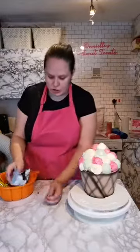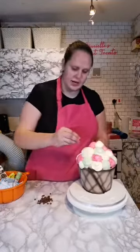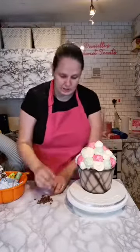I'm just using normal chocolate chips stuck into the green ones to make mint chocolate chip ice cream.